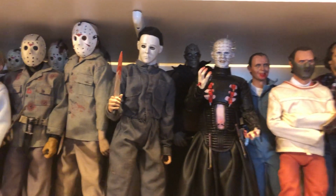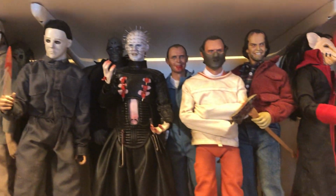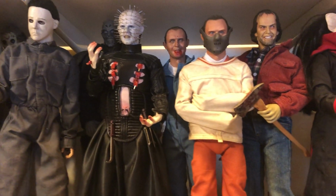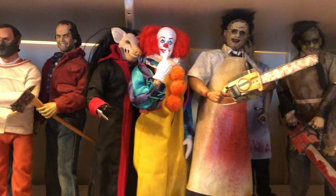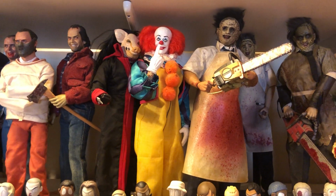Mike Myers, Pinhead, by 3-0. There's the Creeper in the background. Why have one Hannibal Lecter? Well, you can have two. One of the coolest horror characters of all time. Jack Torrance. Jigsaw. Pennywise by Distinctive Dummies. He makes very limited figures.